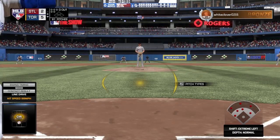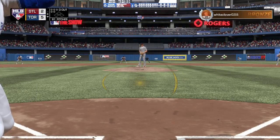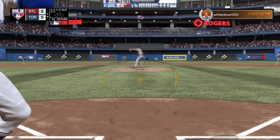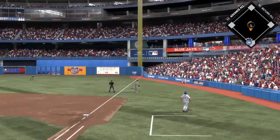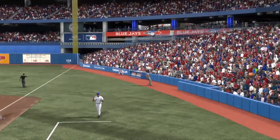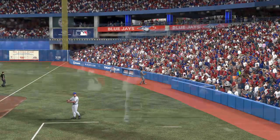Now action in the bullpen as their closer starts to get loose out there. Swing, and he pops him up over toward foul territory. Olsen is over, and he's got it for the first out of the inning.